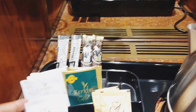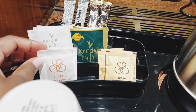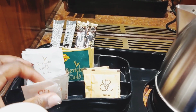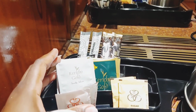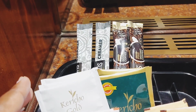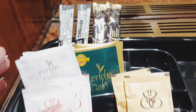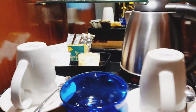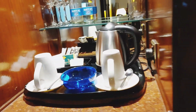And there's sugars, and those who have been in this hotel already can see which hotel this is. There are tea bags, a number of them. There is creamer and instant coffee. So yeah, that is what comes with the room if you're a guest, that you'll not have to pay for.